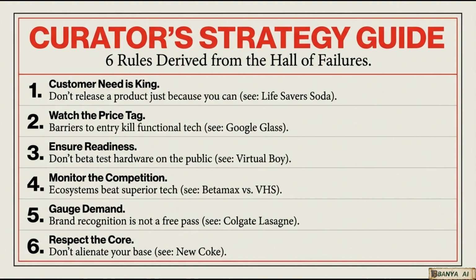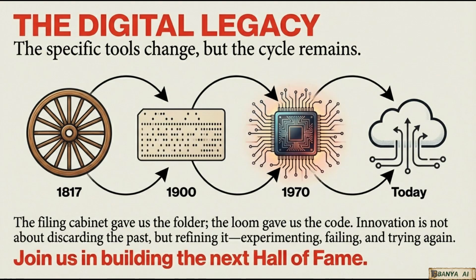And Rule 6, respect the core. Don't pull a New Coke or a Harley perfume. Don't alienate the people who love you just to chase people who don't care. That's a pretty solid checklist. If startup founders taped that to their monitors, we might save billions of dollars.